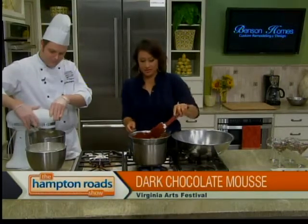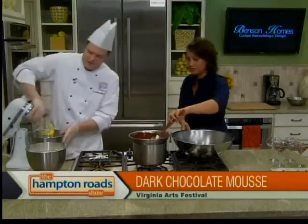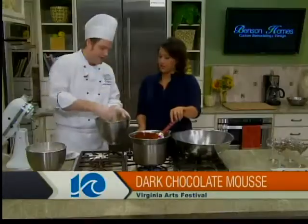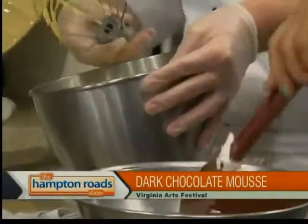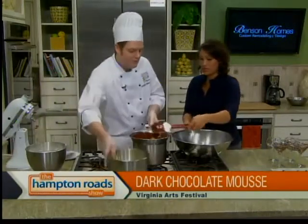All right. Pretty much perfect timing because that's almost completely melted. That's about done. If you see, this is what's called ribbon stage. It gets really, really light and thick. Okay. So here's what I'm going to do. What I'm going to do is I'm going to scrape this into the bowl. All right. We have a little bit more than a minute.